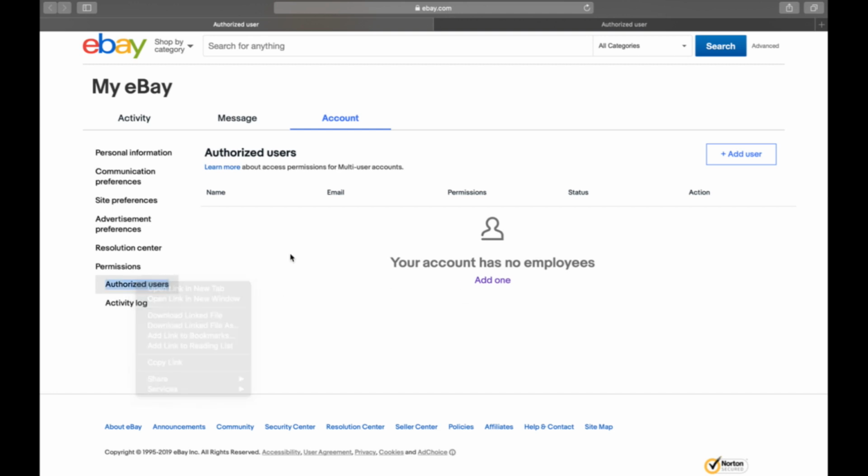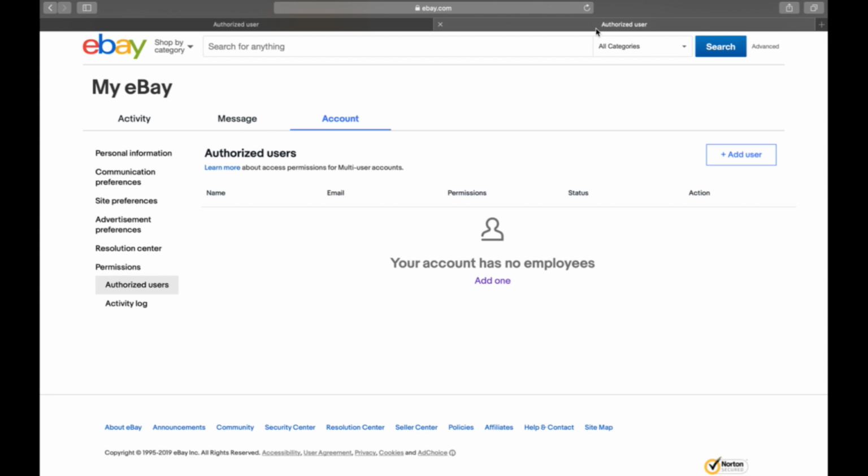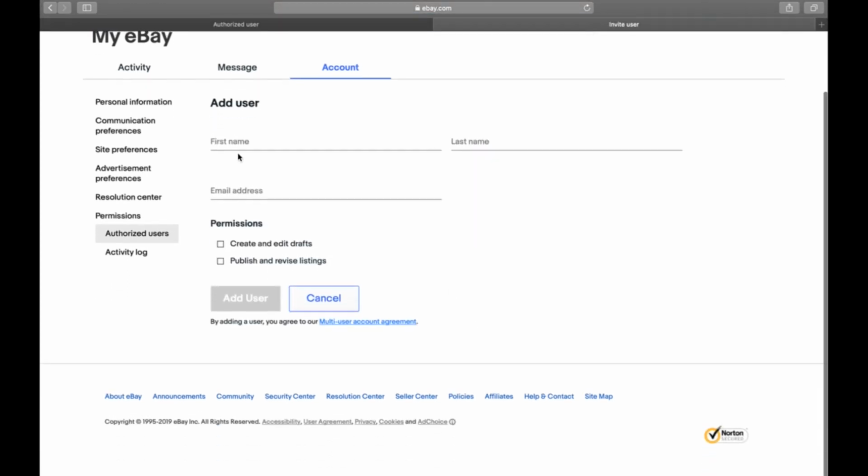I opened the authorized users in another tab, and of course it says you have none, so I clicked add one, and that's going to come over to this page where we click to add one. And now we can add their name. I'm just going to add Caitlin. And then her email address, it doesn't matter. I don't want to put out her email, but I'll go ahead and do it under mine. You all already know my email. It doesn't matter.